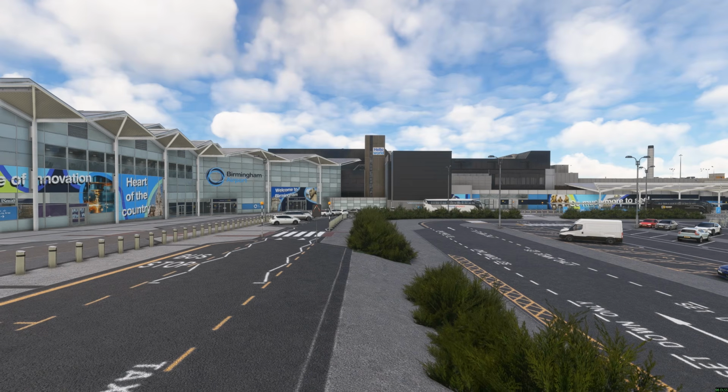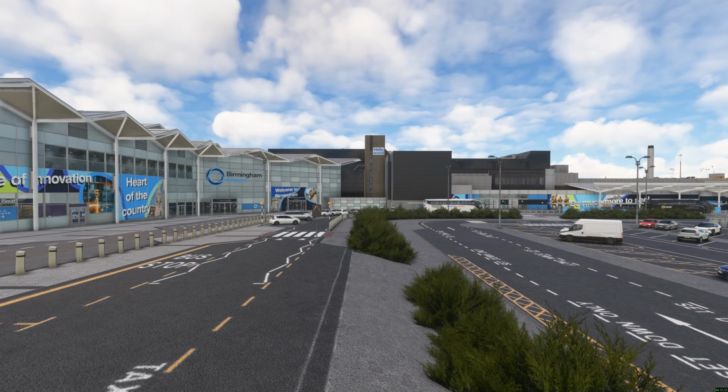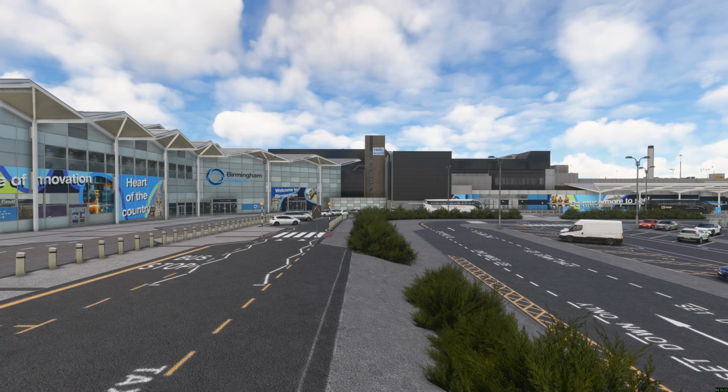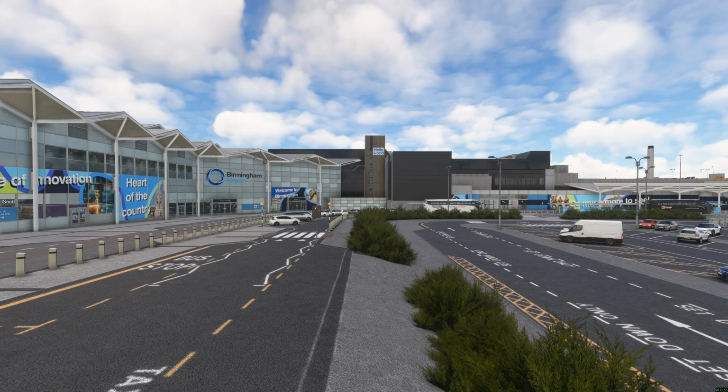A little bit of background about myself. I've been cabin crew for an airline that operates out of Birmingham for nearly 5 years now, just over 4, and this is my home base airport. I know it very well, and going around this scenery, I can assure you that this is the most detailed scenery in the sim. The level of detail is unprecedented. I didn't know you could fit this much in a scenery, especially in Microsoft Flight Simulator 2020.